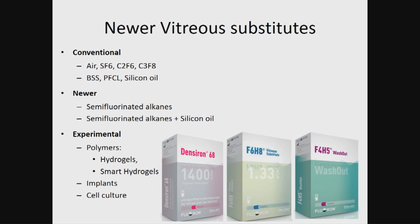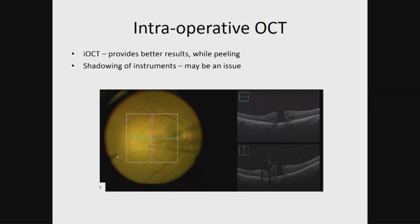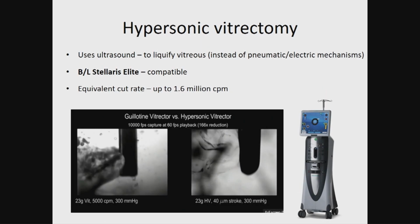Newer vitreous substitutes like semi-fluorinated alkanes, and semi-fluorinated alkanes with silicone oil by the name of Densiron, are being used in certain special cases. Some experimental vitreous substitutes, especially the smart hydrogels, are very near to coming into the market. Intraoperative OCT provides better results while peeling. The shadowing of instruments may be an issue in certain cases.